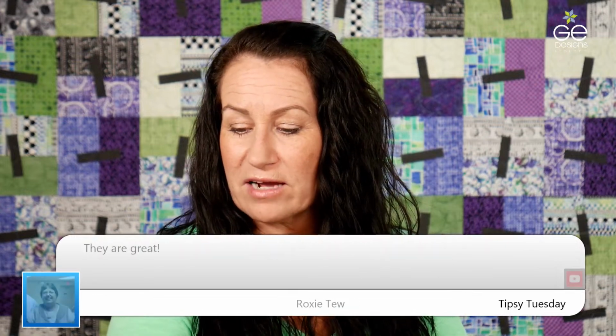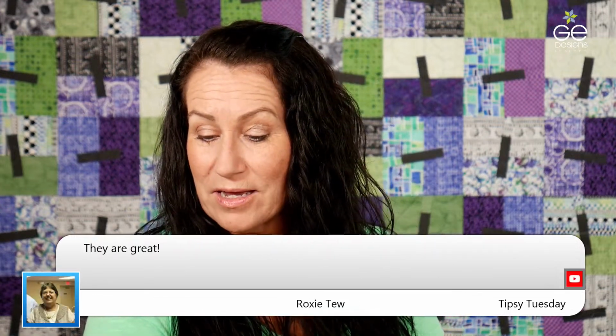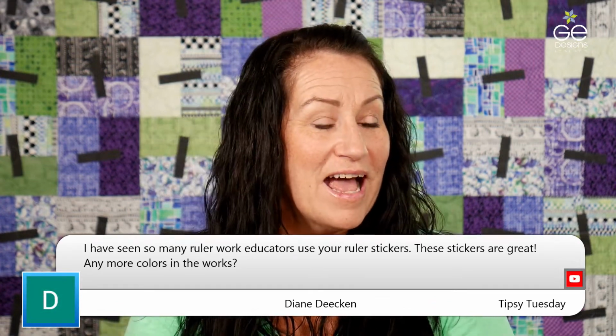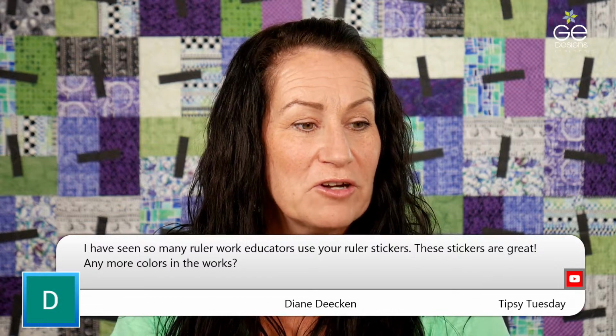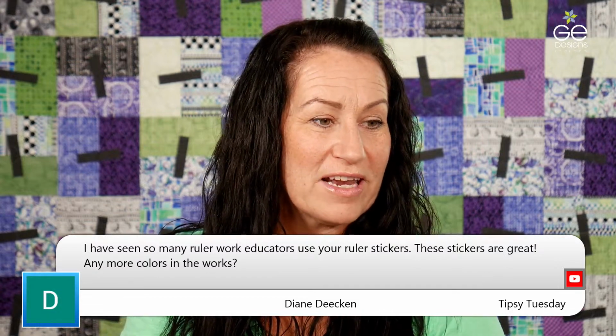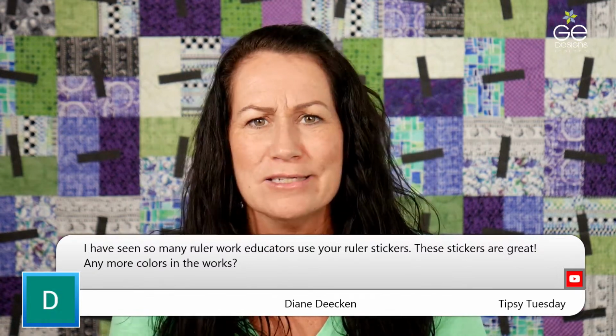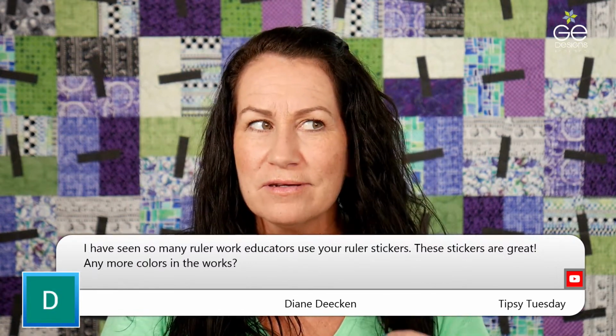Marjorie said she used her XL Stripology ruler to help make her husband's Mardi Gras shreds. All right. I've seen so many ruler work educators using your ruler stickers. Those stickers are great. Any more colors in the works? I didn't think we needed more colors than 6, do we? Do we need more colors?